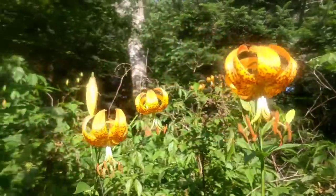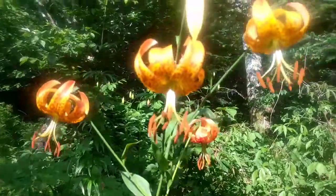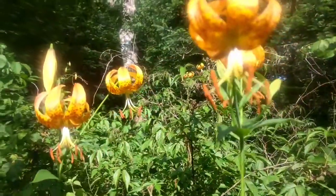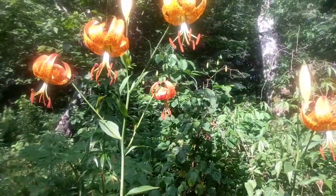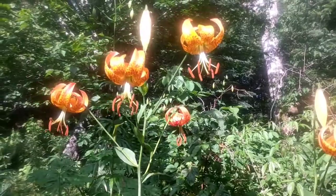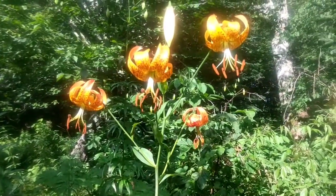Okay, all of my YouTube followers that know flowers, I'm not sure what this is, but there's a bunch of them right here in a little sunny spot. Appalachian Trail. I think we're at mile number 202 maybe, or 201. Anyway, thought they were pretty cool.